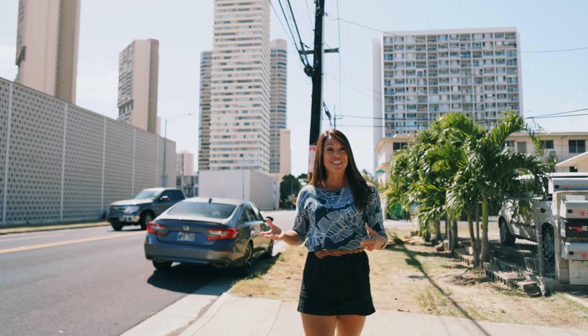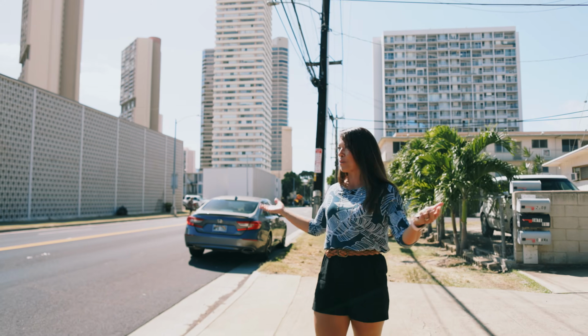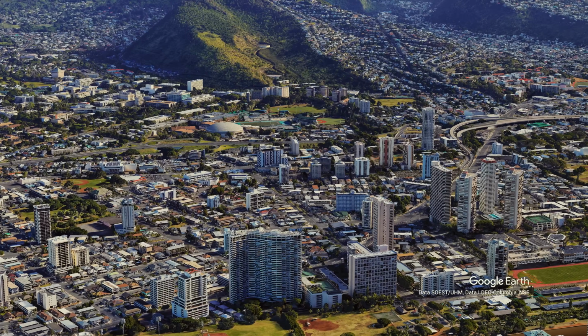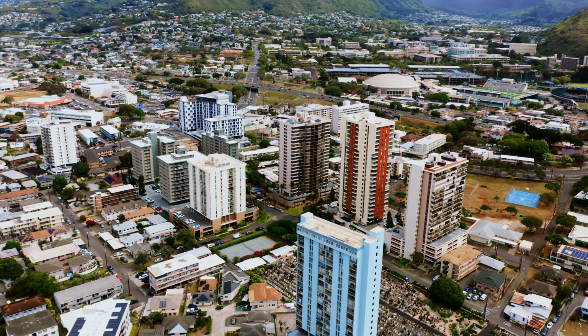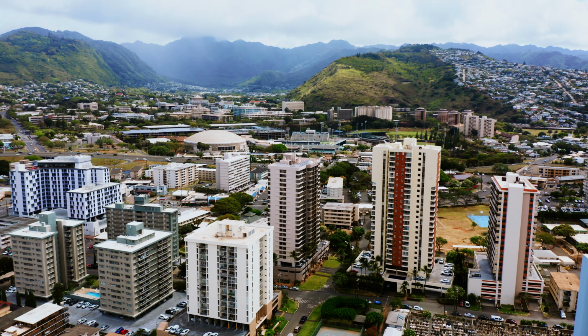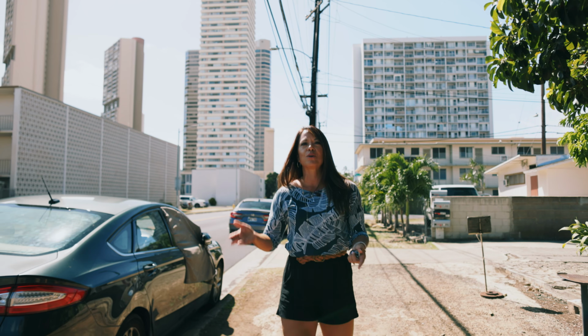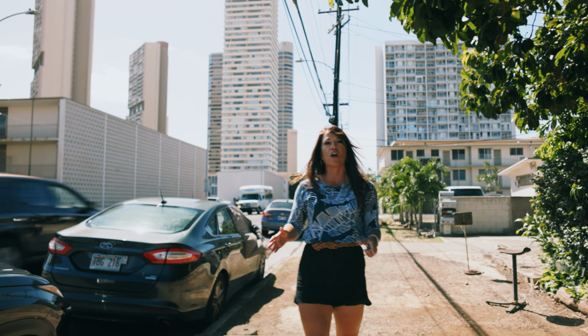But the place that gets the number one prize for the most affordable condos is Mo'iliili, which is where we are right now, and also Waikiki, which is in Faraway. Now here in Mo'iliili, this is an area that's not too far from UH. It's also a great place if you're looking for a rental property because a lot of UH students like to rent here. Now, affordable condos are typically going to come without washers and dryers if they're below $400,000.